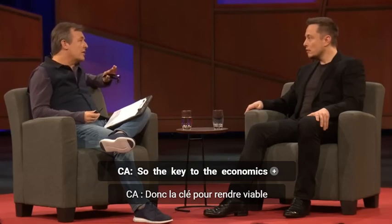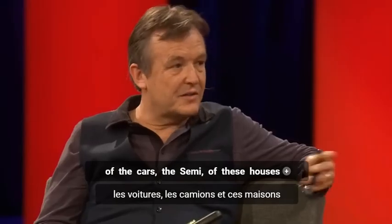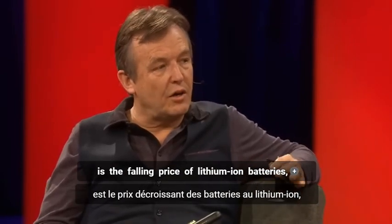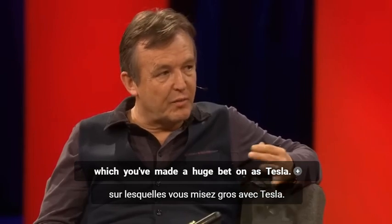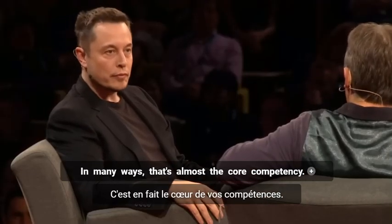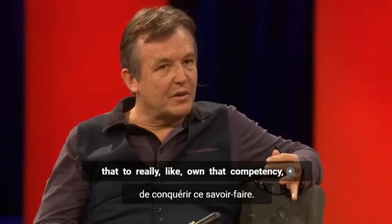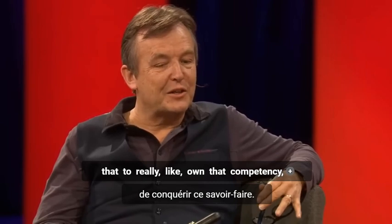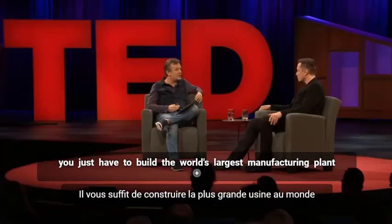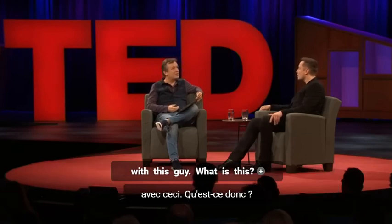Okay, so the key to the economics of the cars, the semi, these houses is the falling price of lithium-ion batteries, which you've made a huge bet on as Tesla. In many ways, that's almost the core competency. And you've decided that to really own that competency, you just have to build the world's largest manufacturing plant and kind of double the world's supply of lithium-ion batteries. Yeah.